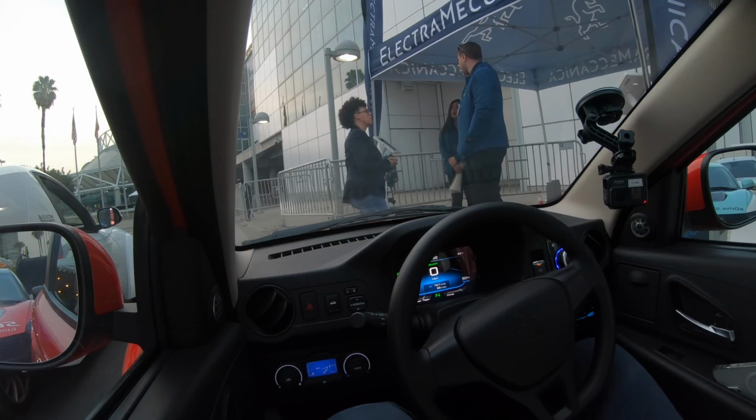Electra Meccanica said they could give us one for a week, right? Yeah, so we'll spend some time with one at some point. Yeah, very interesting vehicle.